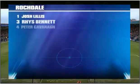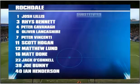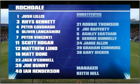Well, as for Rochdale, then Keith Hill does make changes to his side. Of course, one of them is enforced. Michael Rose, the talented left-back, is suspended after getting sent off in their New Year's Day defeat at Scunthorpe. Josh Lillis is in goal. A defence of Matt Done, Jack O'Connell, Ollie Lancashire and Rhys Bennett.